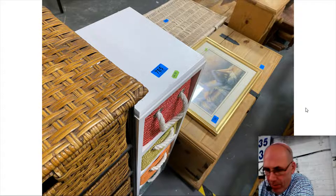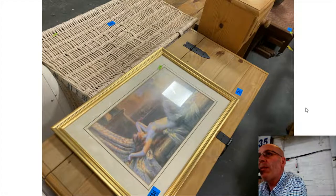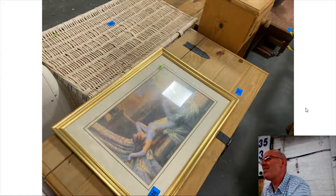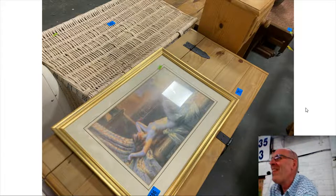And lot number 786 is this picture. Someone send me a couple of quid. £2 for the picture. £2 anywhere. Anybody interested in a picture for a couple of quid? 2 and bid, 3 anywhere. £3 anywhere. Selling away then at £2. £2 to number 1926.